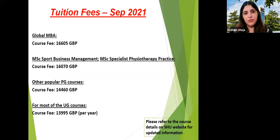Our tuition fee for most of our postgraduate courses ranges between £14,460 and £16,605. Having said that, if you are an Indian offer holder for a postgraduate course, in your offer there will be an automatic discount of £3,000 called the Vice Chancellor's Award. It's only for students who have Indian passports and have been made an offer.